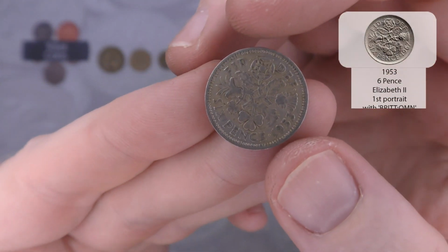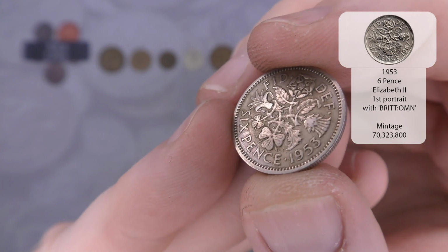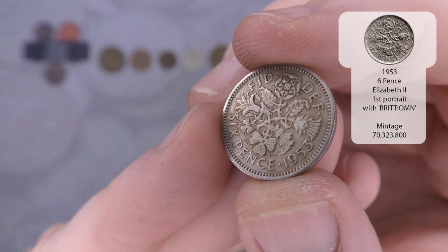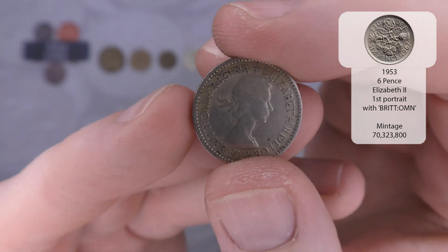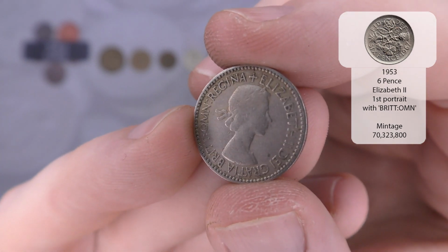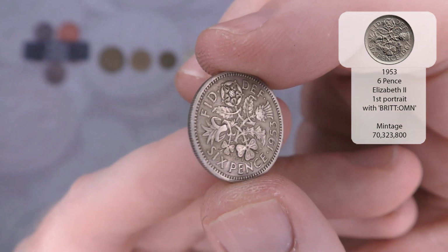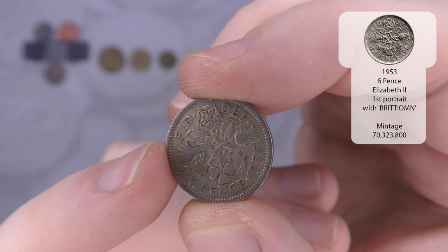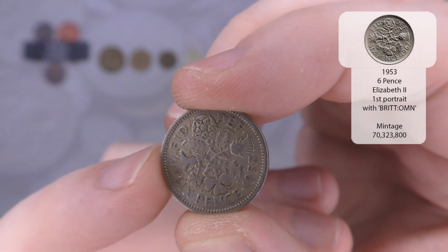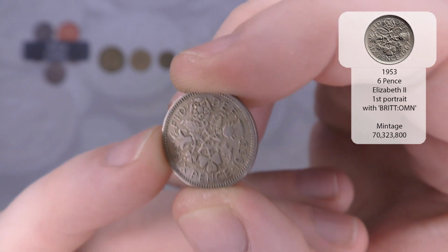Next up we have a 6 pence. So this time it is a 1953. So that will be Elizabeth II. There we go. We were quite lucky in the last hunt actually. We did find a new 6 pence for the album. So that was really good.